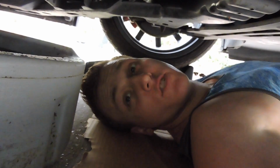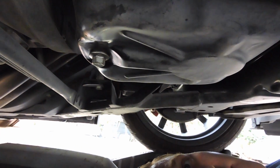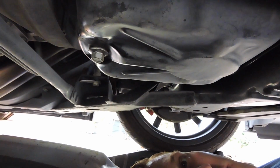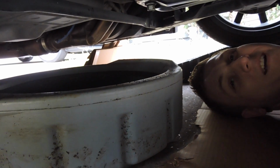Now for the part where you're actually draining your oil, all that is holding your oil in is a 15mm bolt right there. Once you take that out, oil starts draining immediately, which is why I have my oil catch pan right here to catch it all.